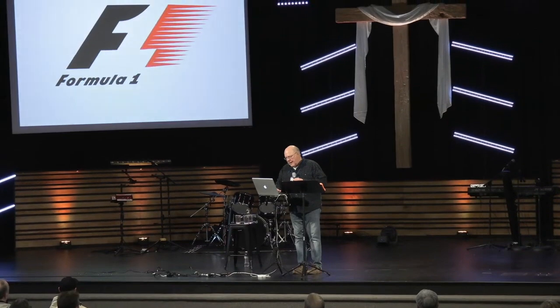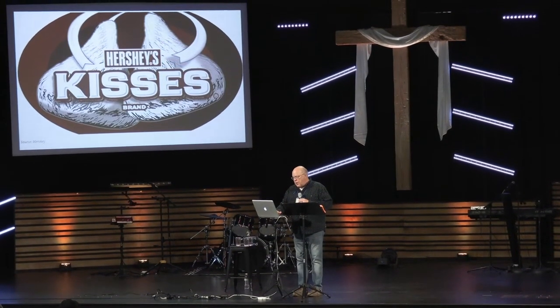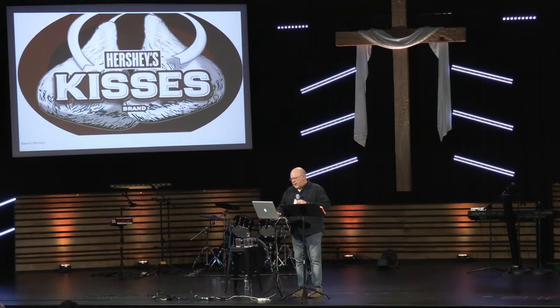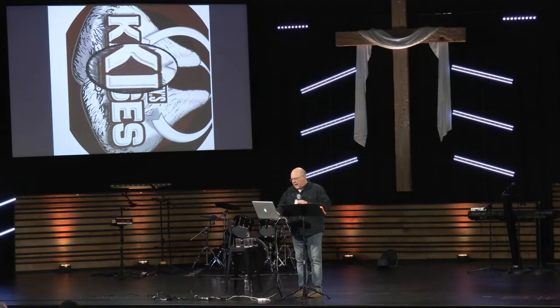Or for example, in F1 you see the 1. How many know this one? This is interesting. How many know there's an extra kiss hidden in the Hershey's Kisses logo? Anybody know where it is? Yeah. You actually have to turn your head this direction, but this time I'll turn it for you. If you zoom in on the I and the K, you see another kiss there. Yeah.